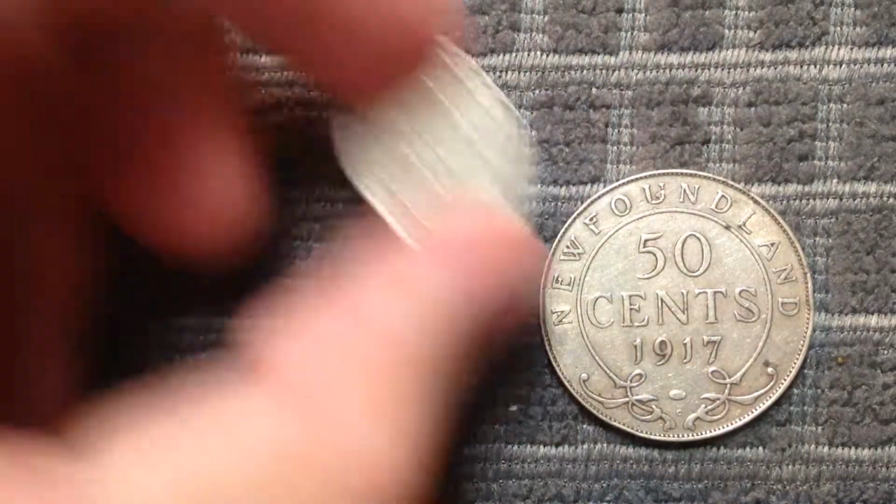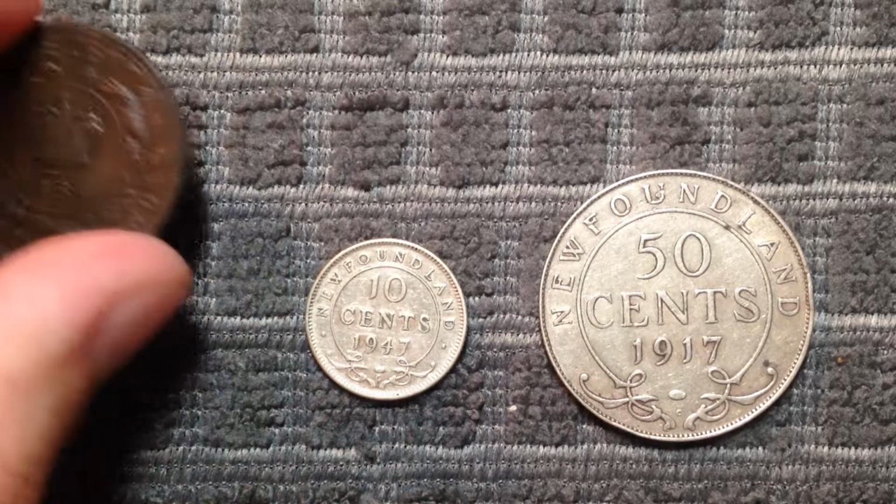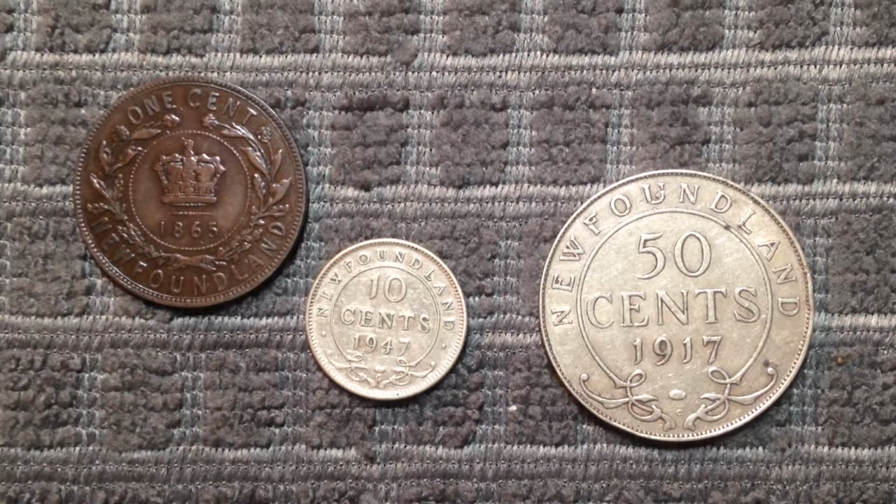Newfoundland also had a $2 circulating gold coin from 1865 to 1888, which I of course do not have an example of, as they can go for up to $25,000 today. So there you have it. The great history of the colony, dominion, then province of Newfoundland's coins. Some of the more niche Canadian-related coins.